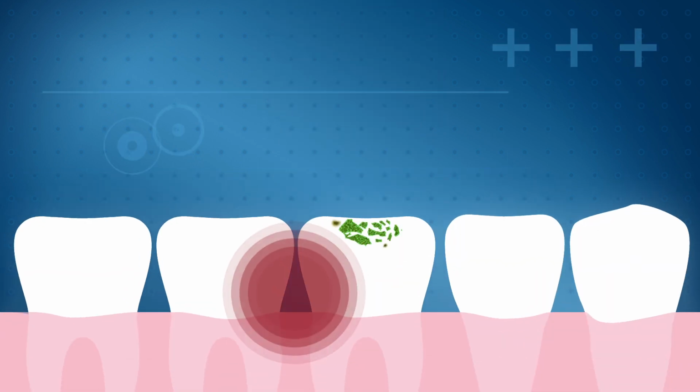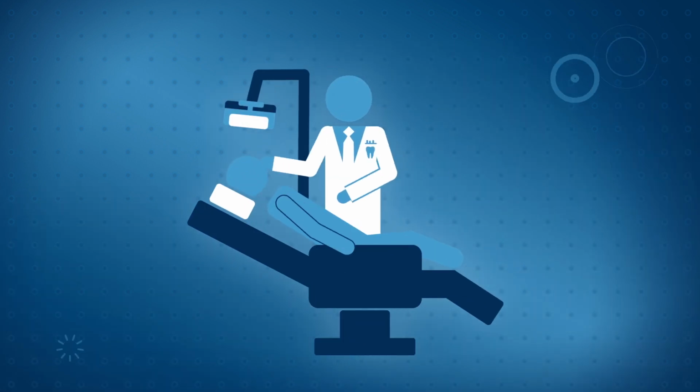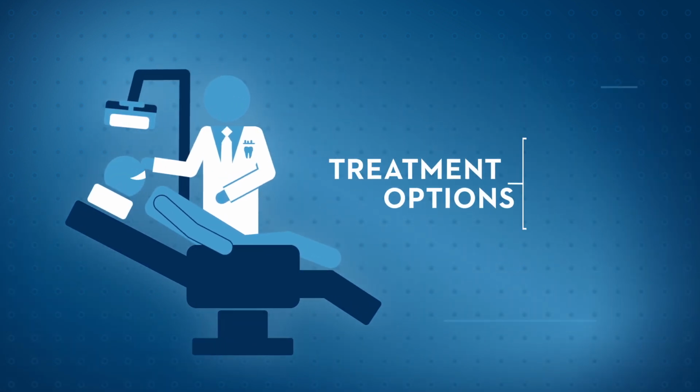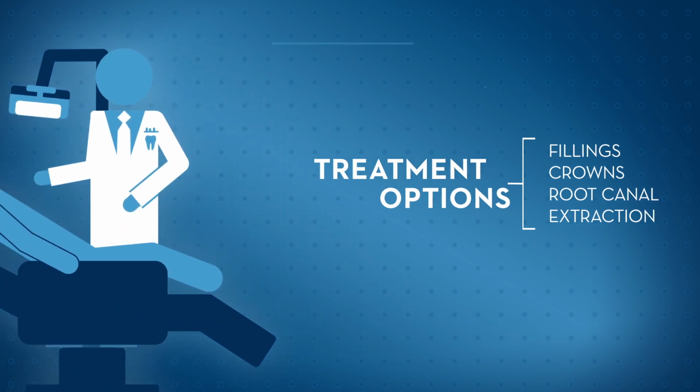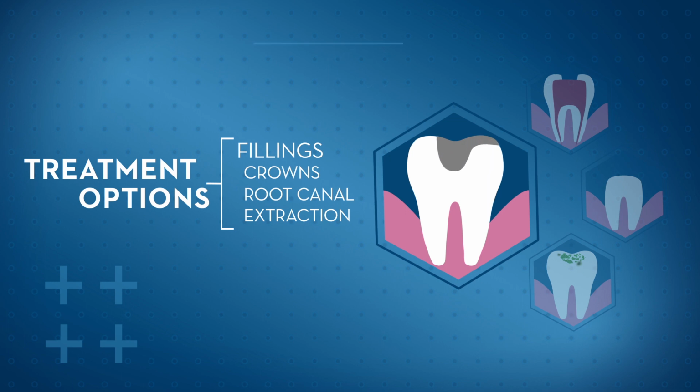Cavities aren't just a painful inconvenience that you can hope will just go away. They require a specific treatment that repairs the damage and puts an end to the pain. The most common treatment for moderate to severe cavities are fillings, which your dental professional drills into the affected tooth, removes the decayed material, and inserts a filling.